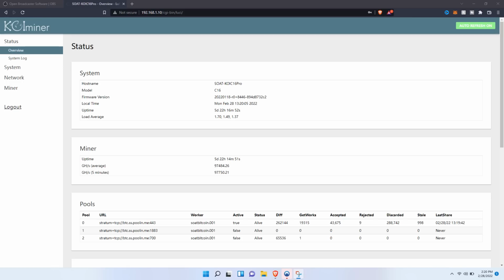Keeping in mind that the discarded shares, you can either have that done on the miner side where it will abandon them, or you can have that done on the pool side and it'll just tell, of course, the miner to abandon those shares. I don't know exactly which setting is best here. If you guys have any insight, let me know in the comment section below.